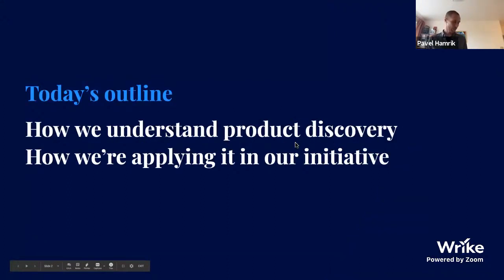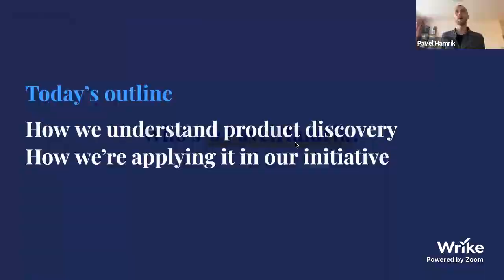So first, I think it would be useful for us to get on the same page, and I would love to offer you a couple of tips and learnings that might help you to conduct your own product discovery. And in the second part, I would like to guide you through how we do it for the segmentation initiative, which is something I'm currently very interested in.